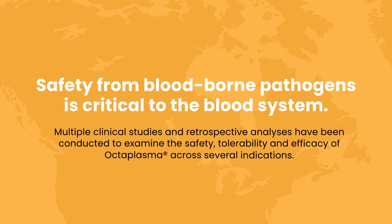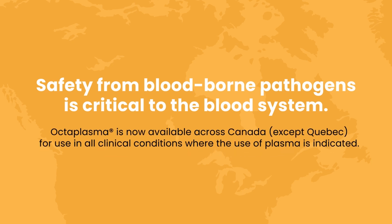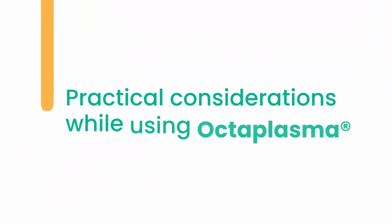Multiple clinical studies and retrospective analyses have been conducted to examine the safety, tolerability, and efficacy of Octaplasma across several indications. Octaplasma is now available to all patients where the use of plasma is indicated, and all hospitals served by Canadian Blood Services can now order Octaplasma. While using Octaplasma in your institution, here are some practical considerations.